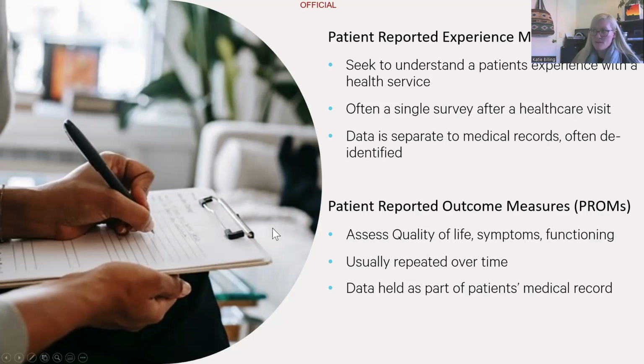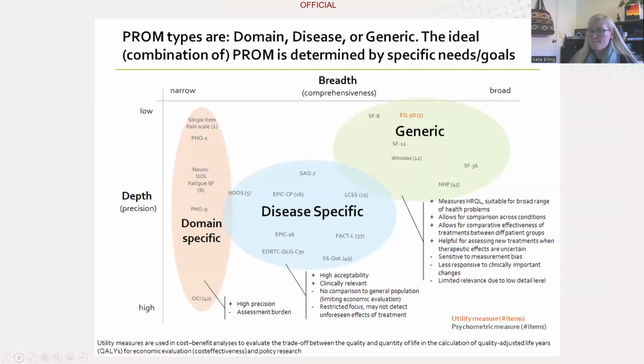Patient-reported outcome measures, or PROMs, are there to assess quality of life, symptoms and functioning, and are usually repeated over time. The data is then held as part of that patient's interaction with their healthcare provider. We'll go into that in a bit more detail, but at a really high level, it's usually held as part of the medical record.